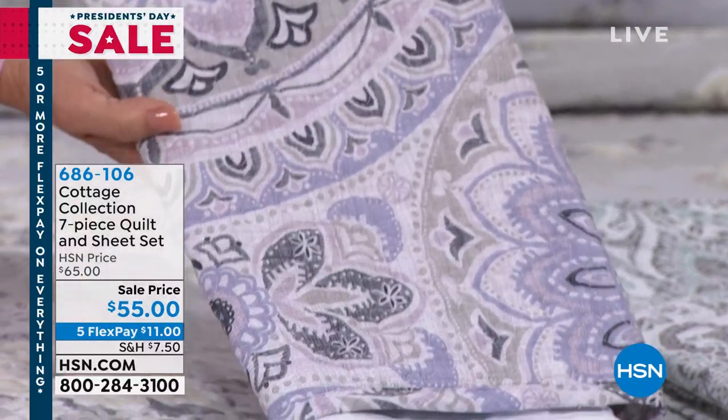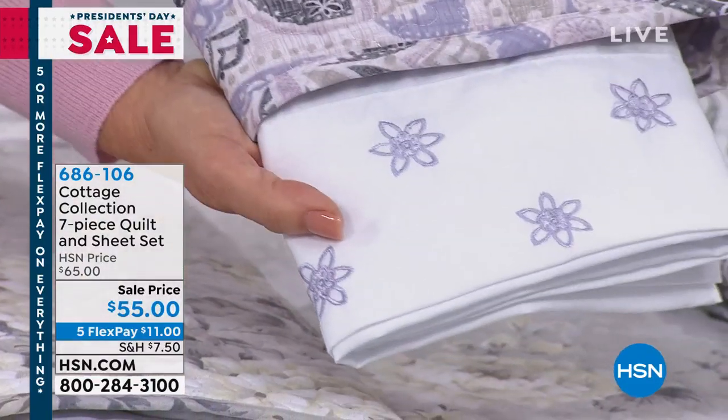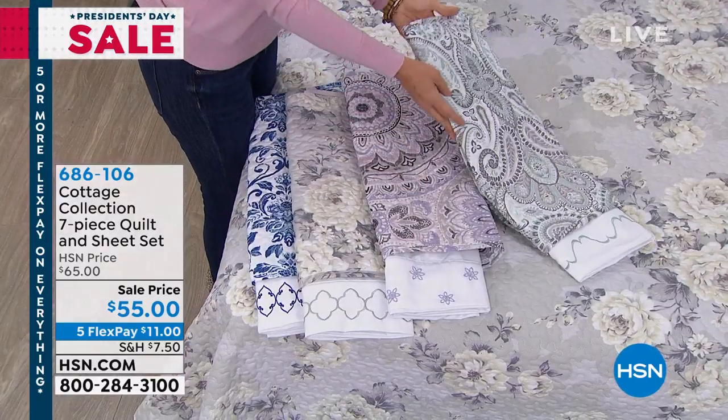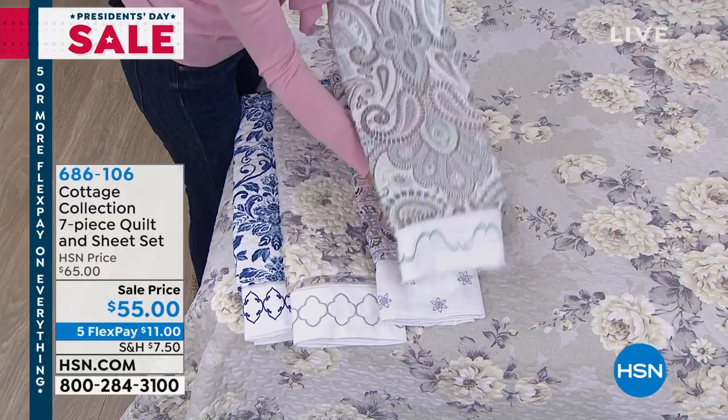Look at this purple medallion. I'll open all these up for you, but I wanted you to see the sheets. It has these little purple florals that are embroidered on the edge. And then I think this might be my favorite. That's the one I like. It's like a mint. Let me open.